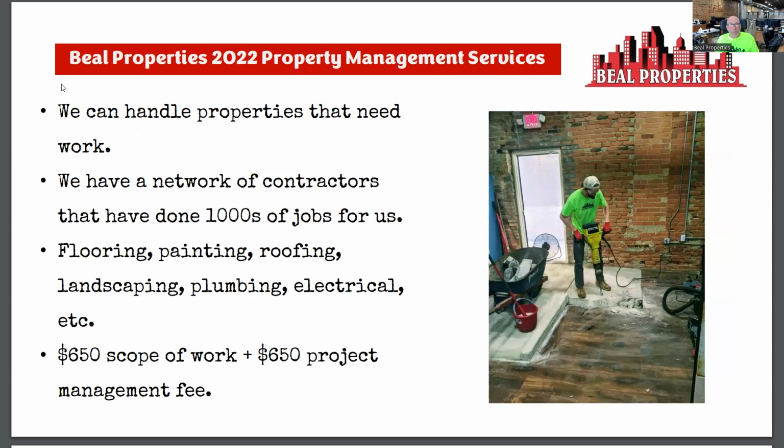If your property does need work, we're totally capable of handling all that. We have a large network of contractors that literally each of them have done thousands of jobs for us: flooring, painting, roofing, landscaping, plumbing, electrical, everything. If you're bringing a property to us to be managed that does need some work, doesn't have all the approvals, there is a scope of work fee and a project management fee. We just like to be transparent about that up front.